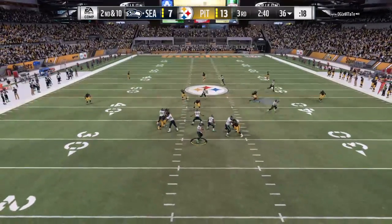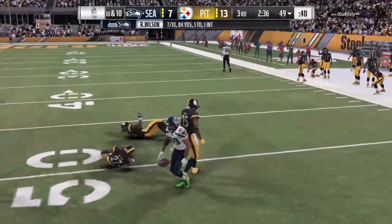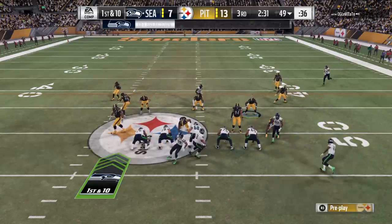Again on 2nd and 10, it's Wilson. He hits Baldwin right side. First down, Seahawks. Wilson to Baldwin. They're going to hurry back to the line now.